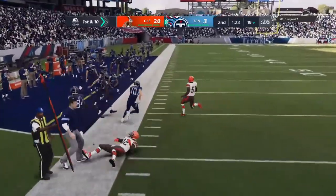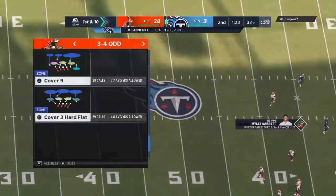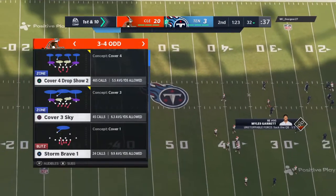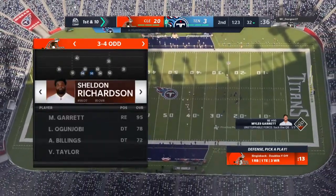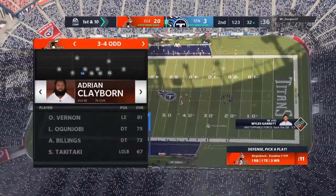And this drive is going to go a long way towards telling us whether they actually have a chance to come all the way back in this game or not. Right off the bat, it's a first down to start the drive, 12 yards. First and 10.